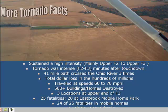Again, 25 fatalities, 20 of those occurring in Eastbrook Mobile Home Park. 24 of the 25 fatalities were in mobile homes. One of those was also in a vehicle.